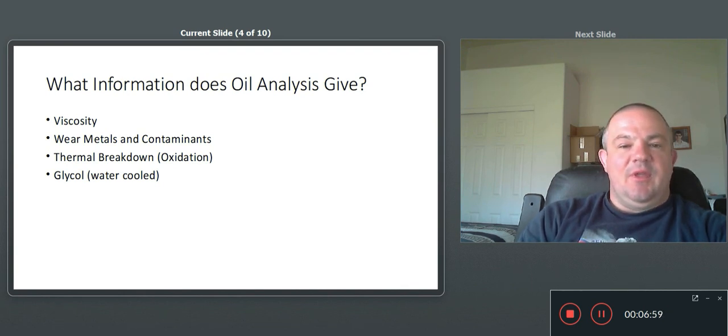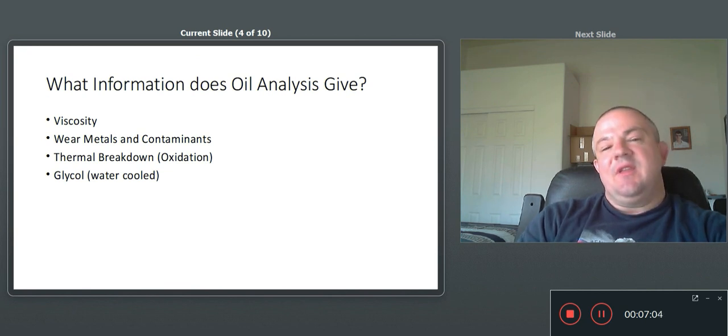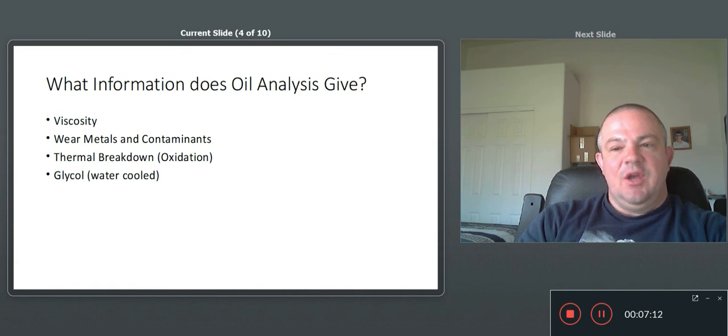When you're looking at other things, for example copper by itself, if it doesn't have anything else trending with it, it can be indicative of the oil cooler starting to have certain failure modes. So when we track all of these things, we learn a lot about what's happening inside the motor.